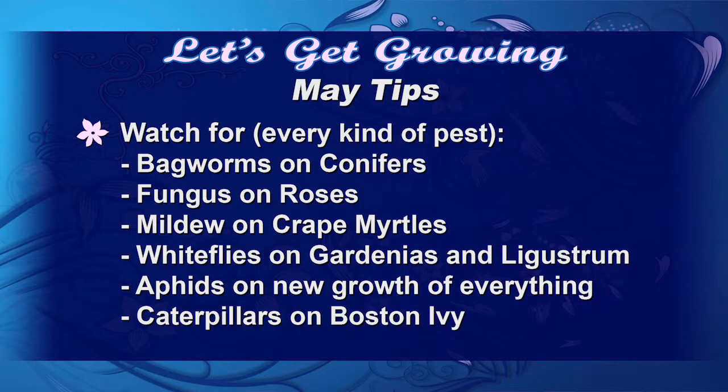You can use BT, but let's be careful because BT will also kill our monarch butterflies that are coming through. So keep it off the milkweed and you won't be hurting your monarchs. Monarchs love dill, so if you could plant a few seeds of dill or buy a couple of plants, you too can help procreate our monarch species.